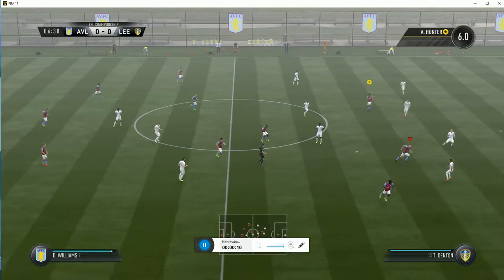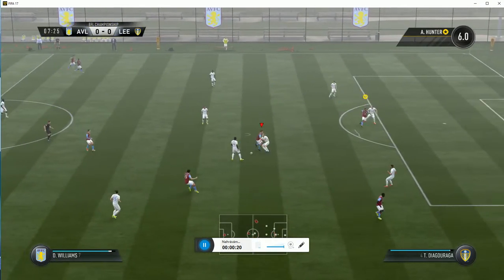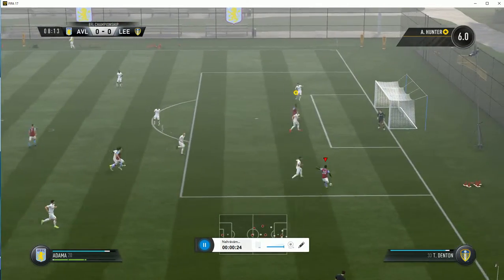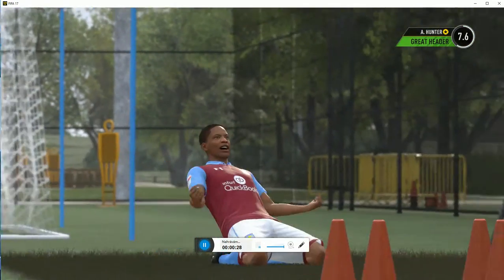In midfield, they've got it back via an interception. It's Williams trying to carry on this move, which is looking a very dangerous one. And in the mid, Hunter! Goal, Hunter!